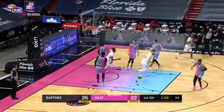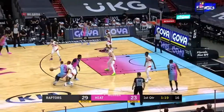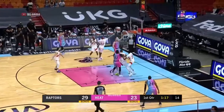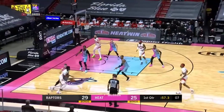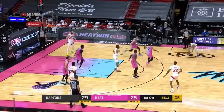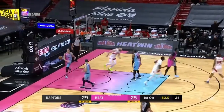And another laser beam from downtown. 2 left, first quarter. A blistering 3-point quarter for the Raptors. Dragic on the keeper for the score. Really nice. Shot clock under a minute left in the first quarter. Heat scrambling in their zone defense.